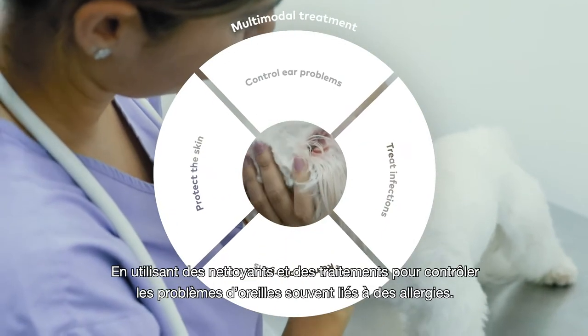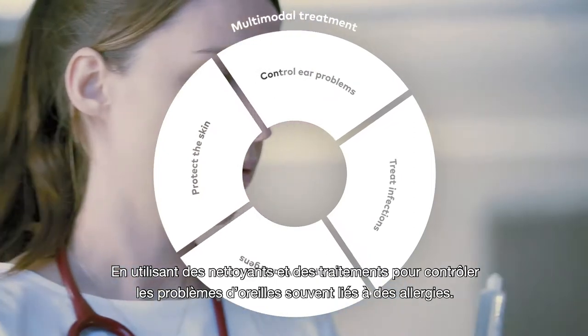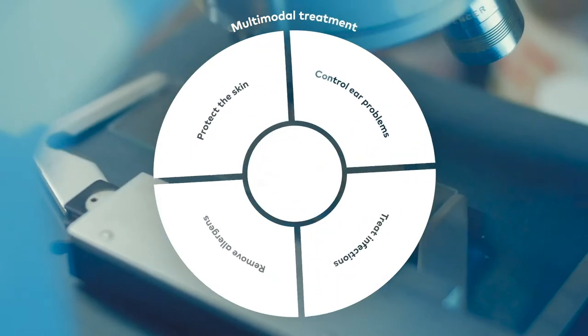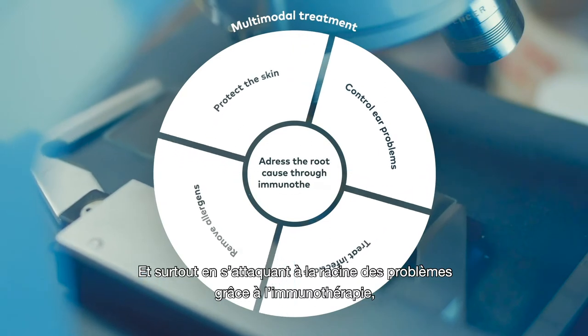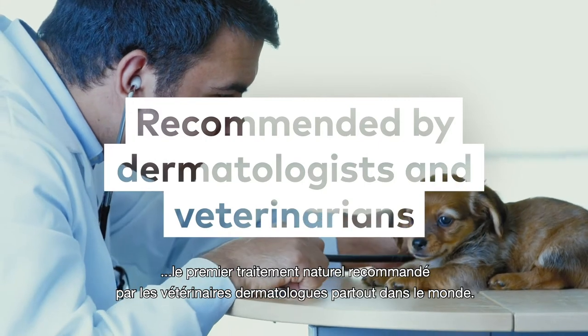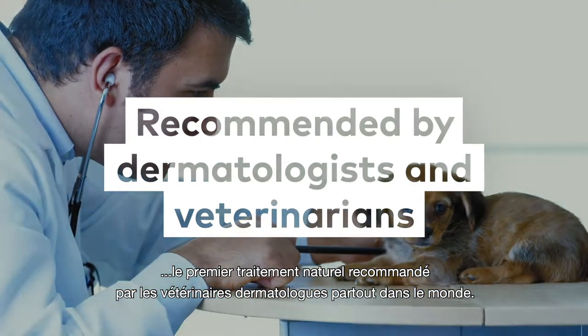controlling ear problems, often seen in conjunction with allergy, using cleaners, gels, and drops, and addressing the root cause through immunotherapy, the premier natural treatment recommended by dermatologists and veterinarians across the globe.